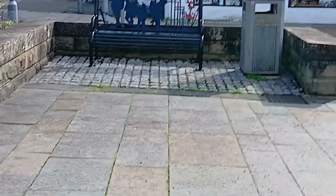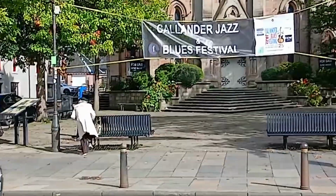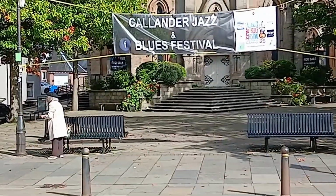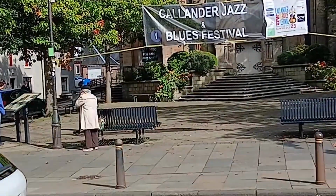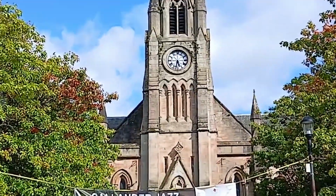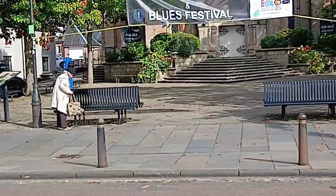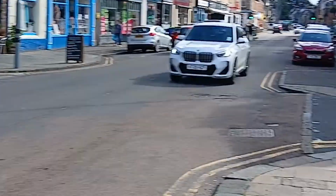Good that they're remembered. Okay. Look at this, the Callender Jazz and Blues Festival is coming on the 2nd of October to the 5th of October. Thursday, Friday, Saturday, Sunday. In that church maybe? Well, maybe not, that church is for sale. Coming to Callender anyway, we'll have a look at that sign when we go the other side of the road.